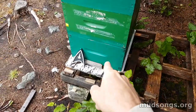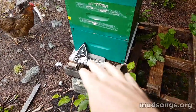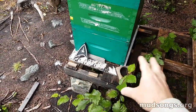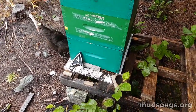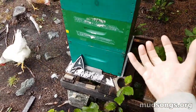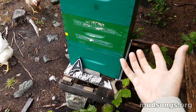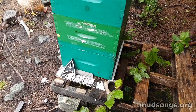We'll see. I closed up the bottom entrance there because I saw signs that the bees were attacked by wasps, so I had to clean them up. I think what happened is they were clustering because they were cold. They were clustering and they weren't fighting and guarding the entrance, and so wasps were just getting in and wreaking havoc on everything.